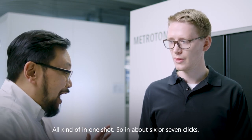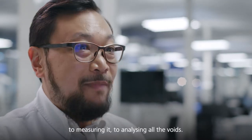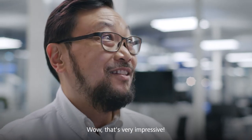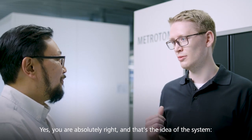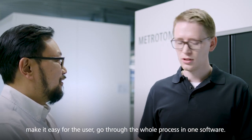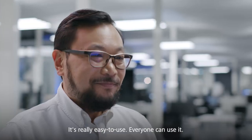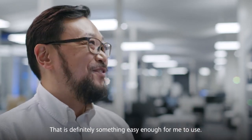So in about 6 or 7 clicks, we've gone from putting the part in to measuring it to analyzing all the voids. And wow, that's very impressive. Yes. Yeah, you're absolutely right. And that's the idea of the system. Yeah? Make it easy for the user. Go through the whole process in one software, really easy to use. Everyone can use it, even you. That is definitely something easy enough for me to use.